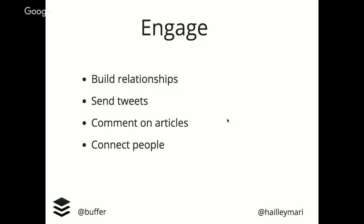And connecting people. This is a really good one that I found very helpful. Over the years, you just end up meeting people in your industry. And I'm sure all of you being on social media know lots of people in lots of different places doing lots of cool things. So sometimes I see reporters that are looking for a source for a story that is completely unrelated to Buffer or anything that we're working on.